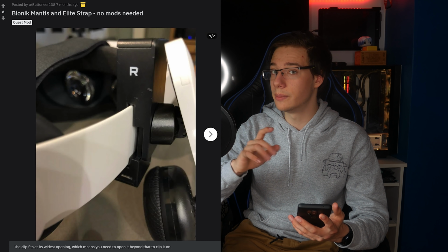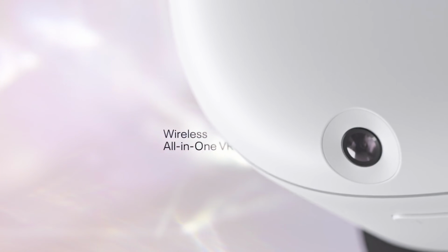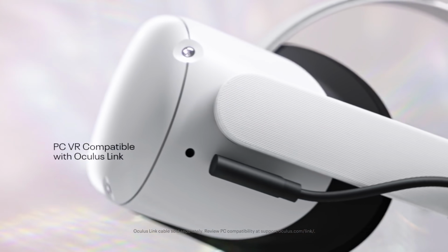Again, I have seen people on Reddit already using these headphones with the Elite head strap, so I'm assuming that already works pretty well. I'm very excited to see this, and very excited to see whether it is going to fit in the official case, because as you guys may know, me personally, it's a huge thing for me for everything to fit in the official case.